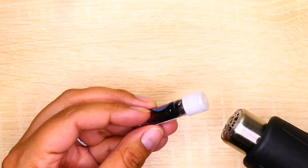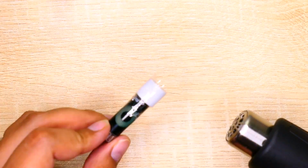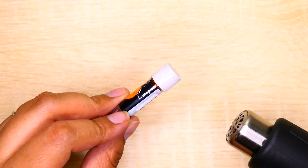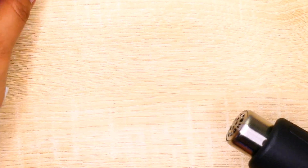And then using a heat gun, I'm just shrinking, I guess that would be what we call the grafting tape, just to seal it in. And this was so fun. This was my first time doing this, and I utterly enjoyed every second of it. It was super satisfying to see it just shrink into itself.